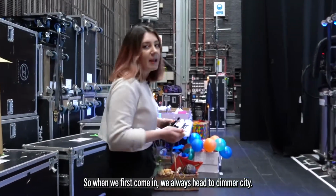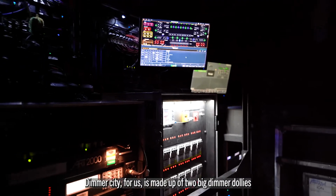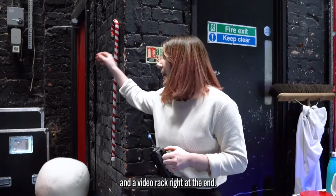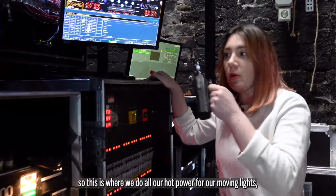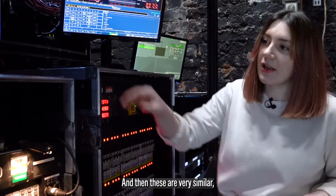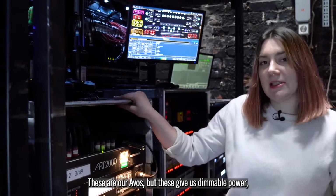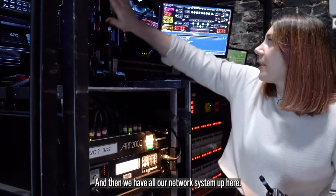So when we first come in, we always head to Dimmer City. Dimmer City for us is made up of 2 big dimmer dollies and a video rack right at the end. This is a distro, so this is where we do all our hot power for our moving lights, anything intelligent. And then these are very similar, these are our AVOs, but these give us dimmable power, so for any of our generic lights. And then we have all our network system up here.